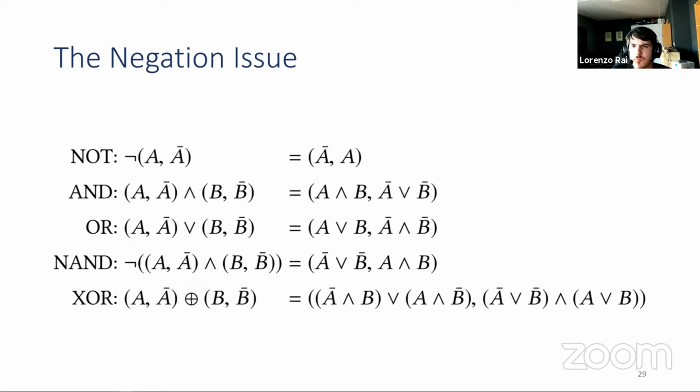The authors have performed this transformation for most of the important basic operations, which is shown here. For the sake of brevity, though, I will not go into more details about this. The important part is that we can perform arbitrary computations without needing negation logic available in memory as an operation.